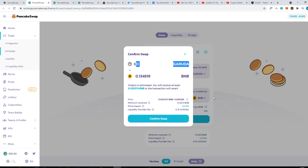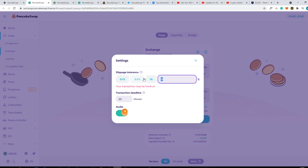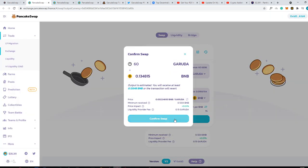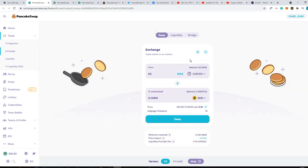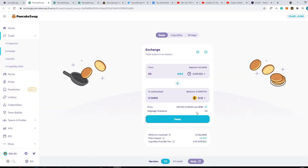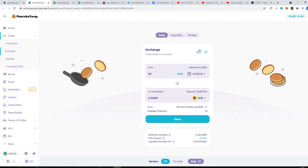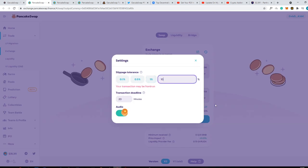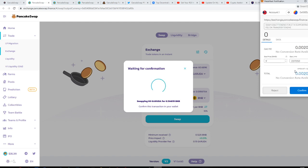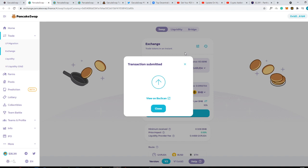So I'm just going to confirm the swap. So let's try to fix the slippage into 1%. Okay, so we can get a slippage tolerance of 1%. Maybe 5% will do. Let's see. Okay, it's not working. Let's try 10% slippage tolerance. Okay, so it's now working. So we will just confirm this one.